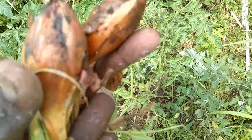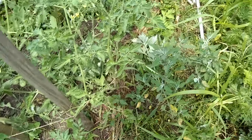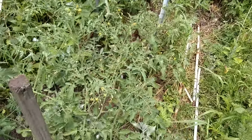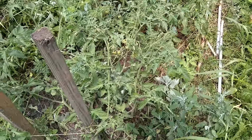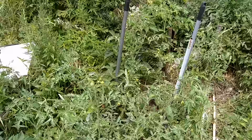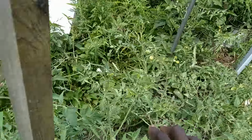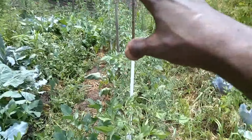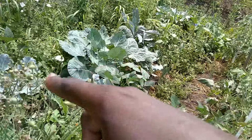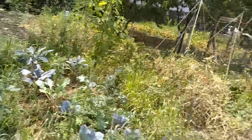I don't know where to put this now. Anyway, just put it down there for a minute. So I'm so sorry, it's kind of hard to tell what I'm showing you because the weeds are so thick. All you see is just a sea of green. So over here is carrots, over here is tomatoes, tomatoes, collard greens over there, over here, broccoli. There's one dinosaur kale right there.